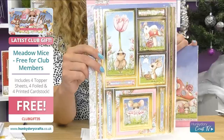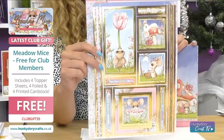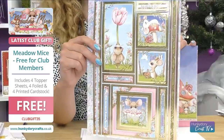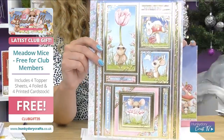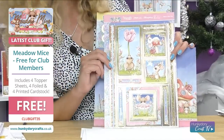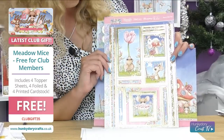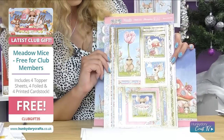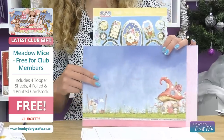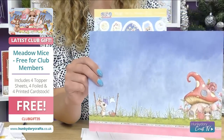Long windy tails, they're fast asleep on their toadstools and in their teacups with those spring and summer flowers, just blooming away. He's doing his laundry there. And the sentiments are the sweetest, especially for the one I love. Sending special wishes from me to you and have a nice day. So really, really celebratory there. They're just having so much fun, aren't they?